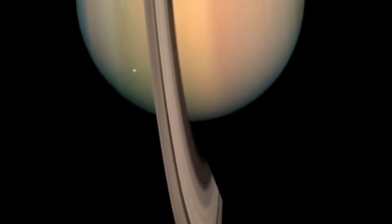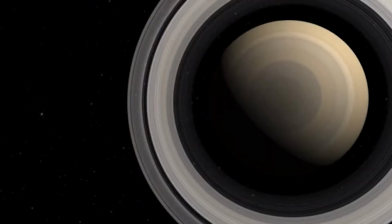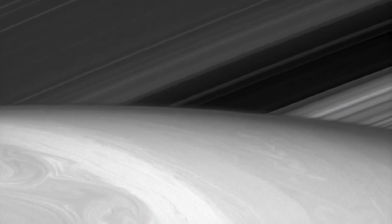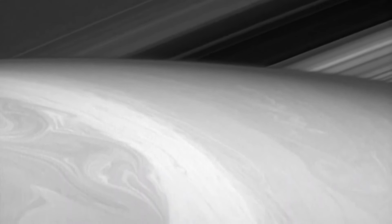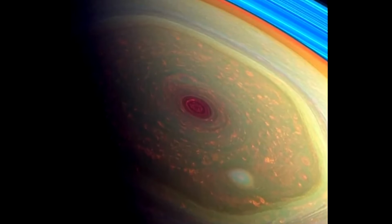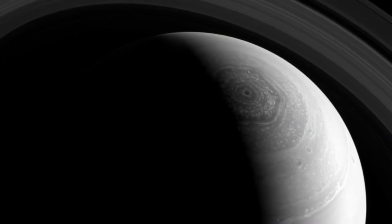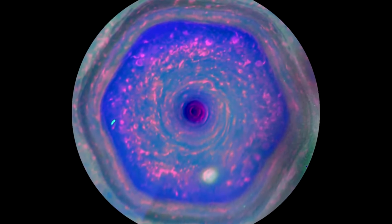But most of all, scientists were astounded by the giant hexagon, a huge hexagonal vortex. And more than that, one side of this hexagon is equal to the diameter of the Earth. It is present only at the north pole of the planet, is comprised of thousands of smaller vortices, and in the very center of the hexagon is a giant funnel that goes deep into the bowels of Saturn for several hundred kilometers. The hexagon itself, depending upon the season, also changes color.